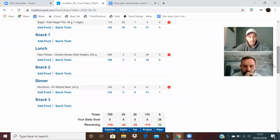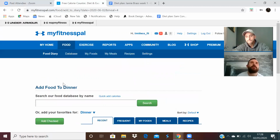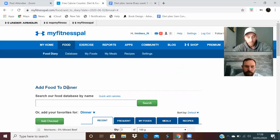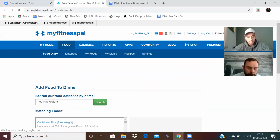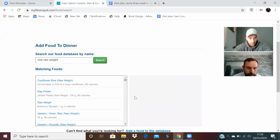And then what carb sources have you been having? So I think this week it was about 60 gram rice or pasta. Yeah, so that's roughly going to be 50 grams of carbs. So I'll show you a few things. So if we wanted to go with rice. Rice, butternut squash. This is a thing.